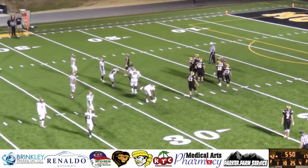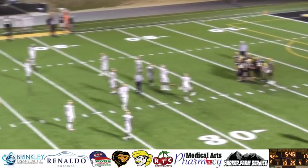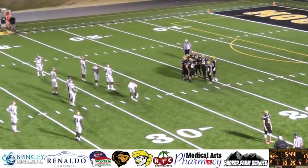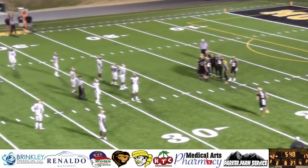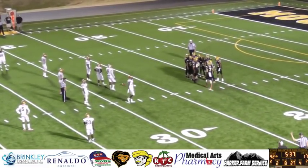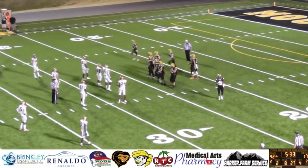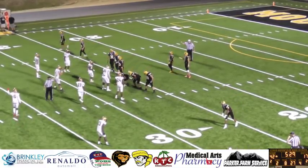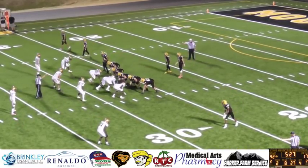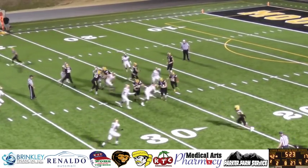Second 8 for the Mountaineers. Inside 6 minutes to go in this game. And Brooks with his 27th carry of the night. So in this 98th meeting between Shelby and Kings Mountain, Kings Mountain's going to get their 19th win. And a great win it was by Kings Mountain.